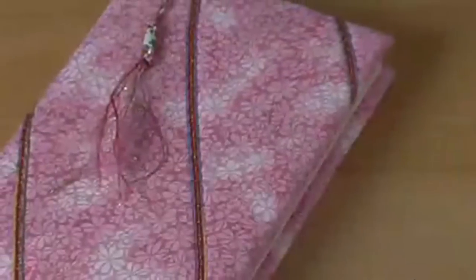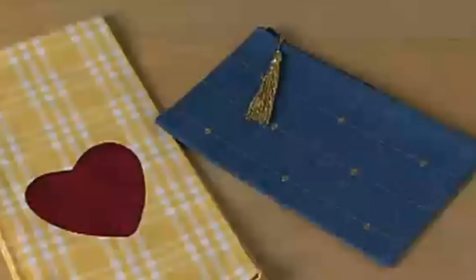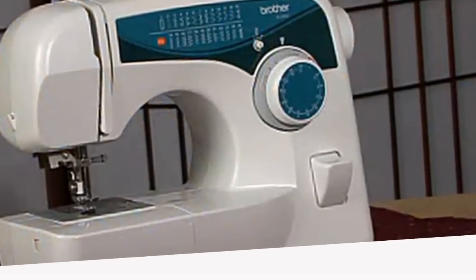So, if you are looking for great flexibility in a sewing machine at a great price, be sure to look for the Brother XL2600i. You'll be glad you did.